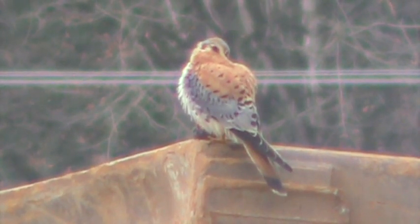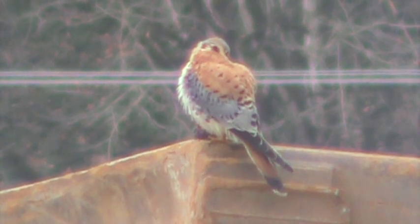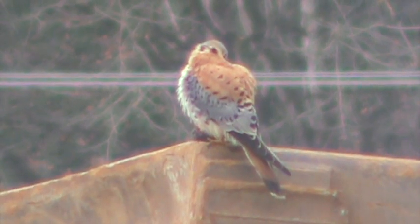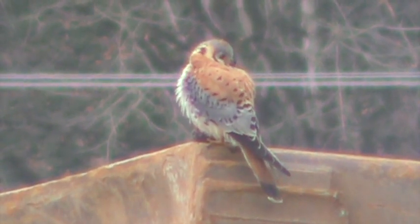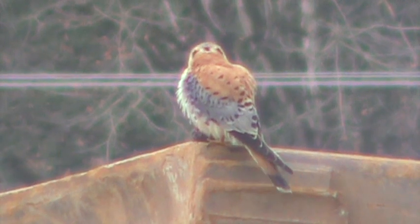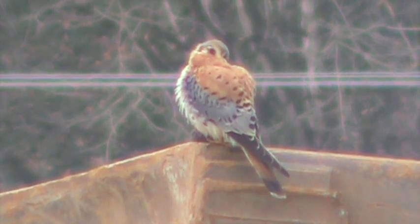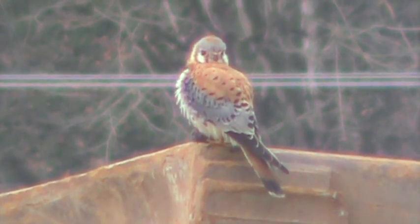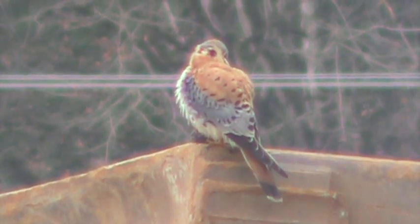You've got the blues, the grays, and the rufous color on his back, and on his tail a little stripe. Very handsome bird. This is our little male Kestrel. We've been down here trying to find out where they might decide to have their nest this year. There's several spots, so we've always been looking over his shoulder, looking really handsome.